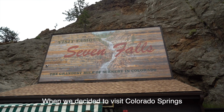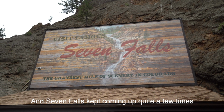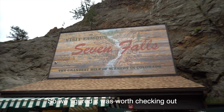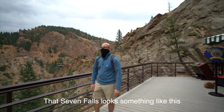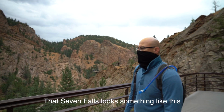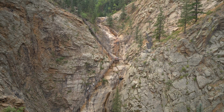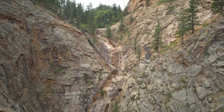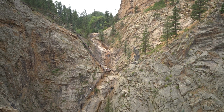When we decided to visit Colorado Springs, we looked up the top things to do in the area, and Seven Falls kept coming up quite a few times, so we figured it was worth checking out. A quick Google search will show you that Seven Falls looks something like this, and this is what we saw when we got there. Definitely a little bit of a drought.